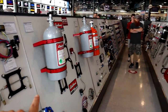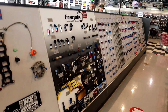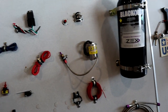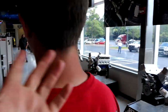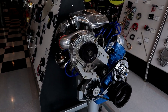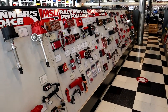Looks like the NITROUS setup. Got bottles out the yin yang here. Good old NITROUS Express. Got your Zex and NOS bottles. Got all the fittings, braided lines, distributors, solenoids out here, plate setups. Don't mind this guy, he's a little slow, kind of weird. Engine blocks out here, long tube headers. Got a little Novi Paxton on this little Ford setup right here. MSD setups.